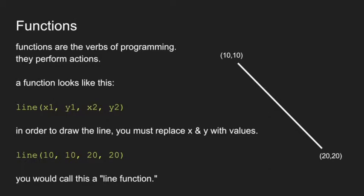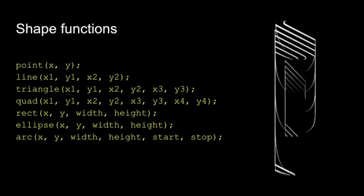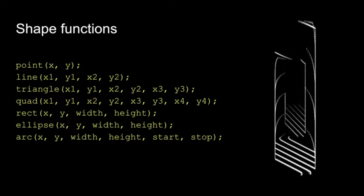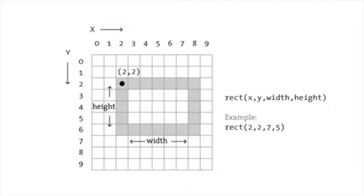There are several types of shape functions, each with their own parameter. Parameters give us more information about the function. Here, x, y, width, and height are the parameters for a rectangle function. 2, 2, 7, and 5 are arguments for the function.